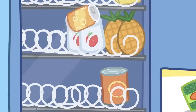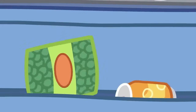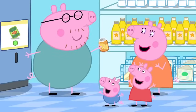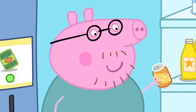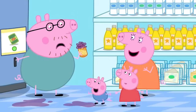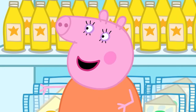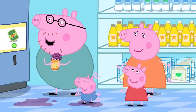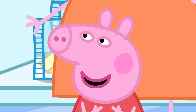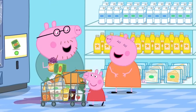Peppa has finally fallen all the way down to the bottom. Goody! Yay! I can finally have my drink. Oh no! My drink has turned into fizz. Poor Daddy. Why don't you choose something else from the vending machine? Good idea. Oh, the vending machine is empty. That's because we bought everything.